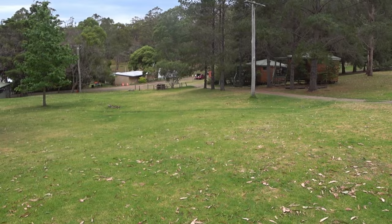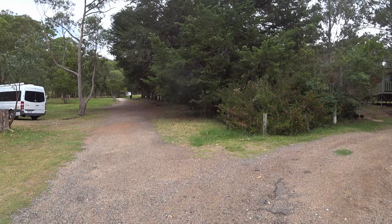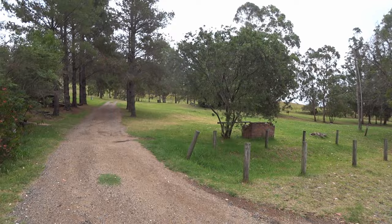These are the powered sites down here. Look, there is fire rings absolutely everywhere. There's a fire ban here at the moment. That's up at that camping site that we just saw before. That's where we stayed.